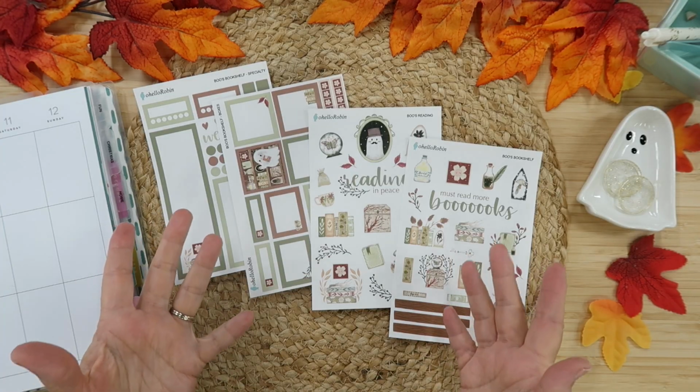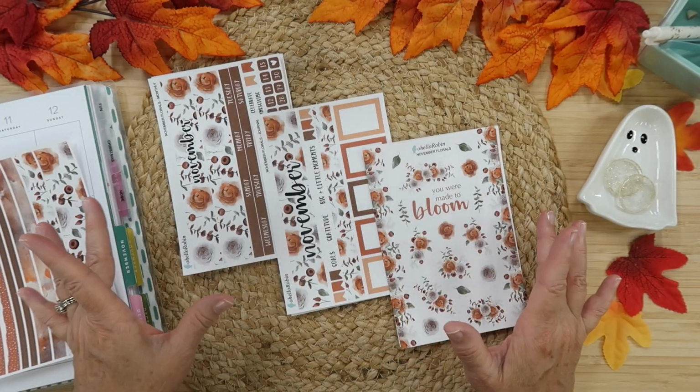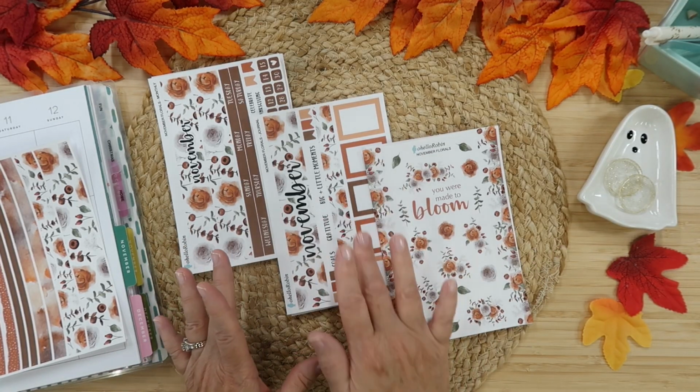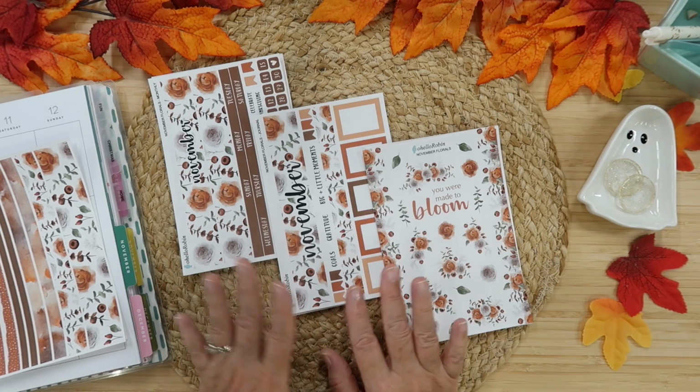Okay, let's go ahead and look at the Soft Florals next. Here we have the Soft Florals collection for November. I'm really loving this color palette. These browns are just beautiful. I think this is probably my favorite color palette to date.